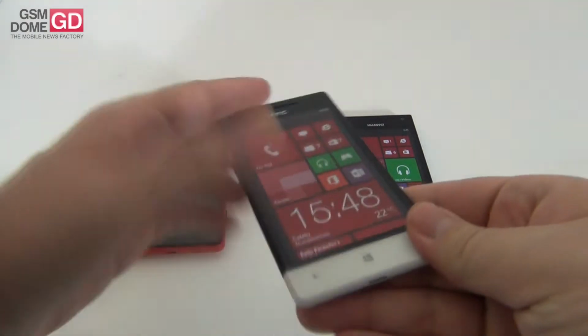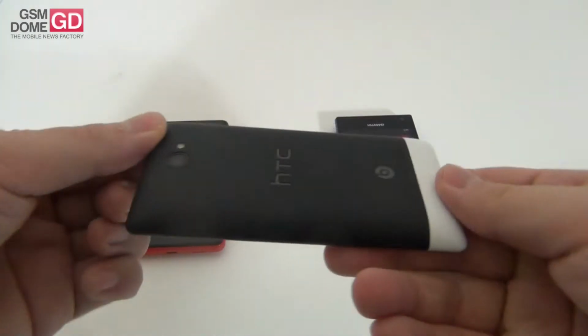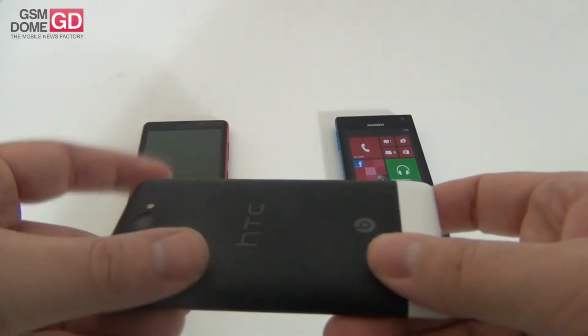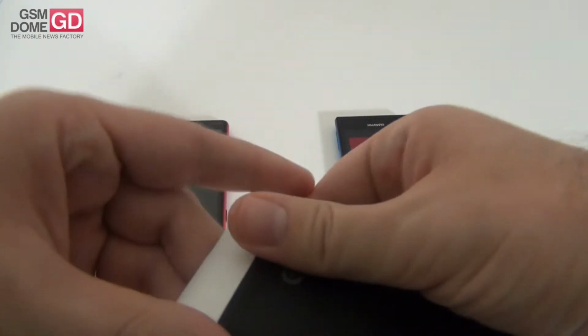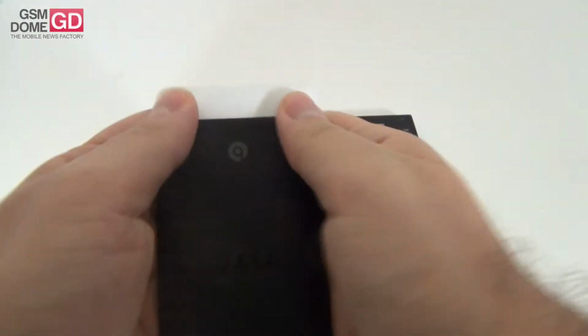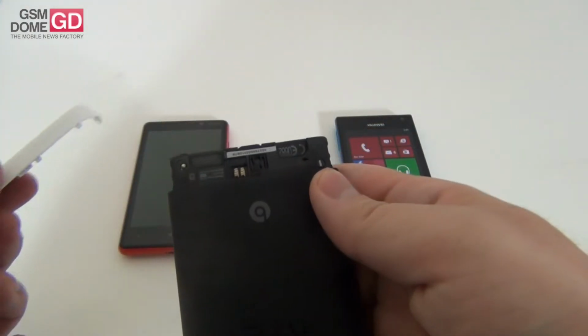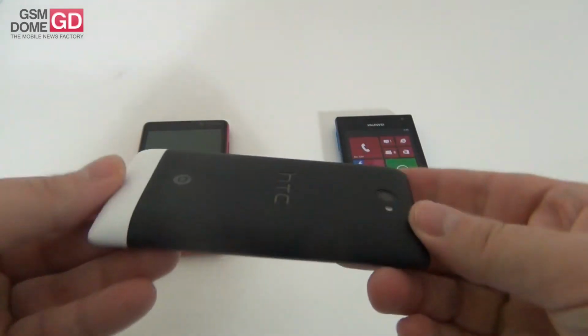Meanwhile, the HTC, it's basically a smaller HTC 8X. As you can see, a rounded design. It has a soft touch back. It has a non-removable battery, which may be a bummer for some. We also have this lid right here. Let's try to remove it, and if you remove it, you can access the microSD card slot and the microSIM card slot. It's an elegant design.